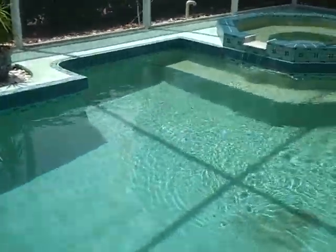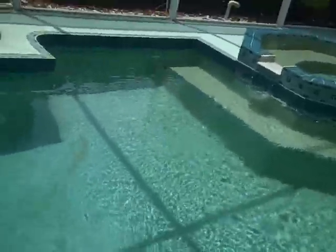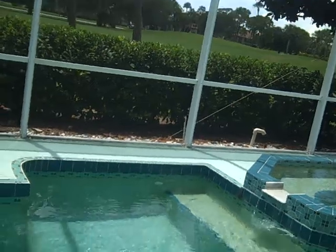Not a bad size pool. Looks like it has some staining on the bottom, but it looks fairly good shape. No big cracks that I can see.